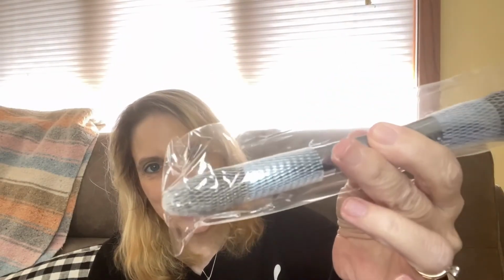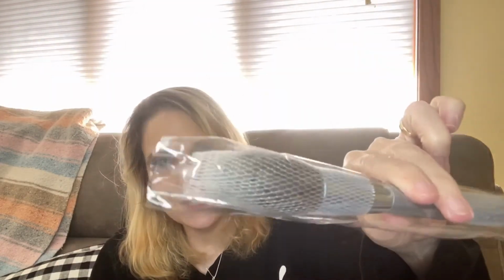A makeup brush. Can't go wrong with a makeup brush. I'm going to keep it in here in case I decide that I'm going to give this up. I have so many. Then I received this Clean Skin Club. This is a vitamin C brightening booster.